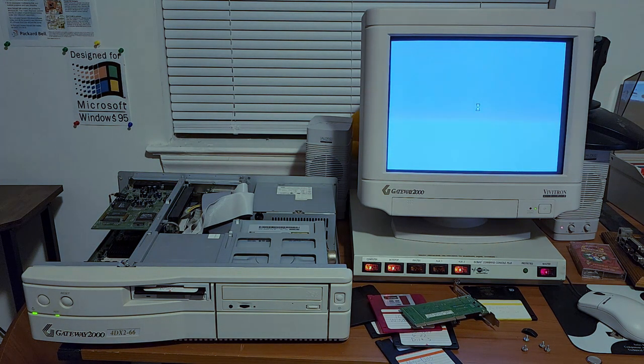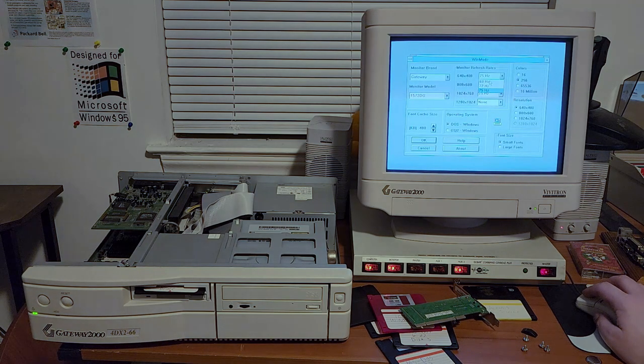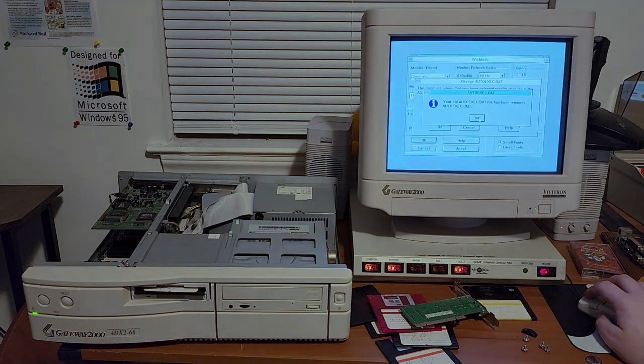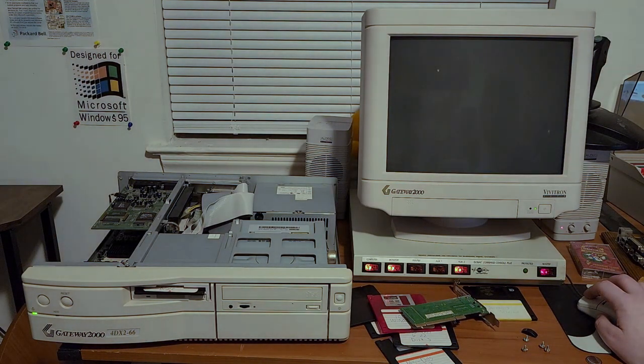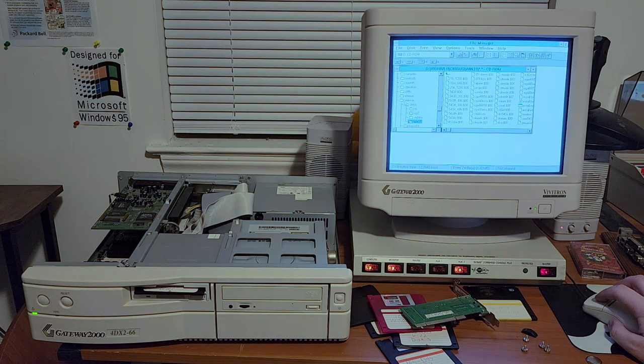Okay. Probably should have made it a lower refresh rate, though, for filming purposes. Yep. We got light blue title bars, so that means the video card is properly working. But I'll go ahead and change the refresh rate to 60, just temporarily, for you guys' sake.